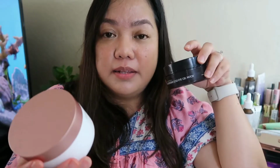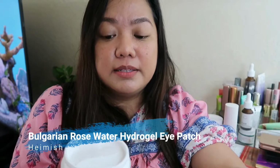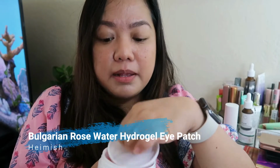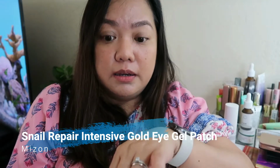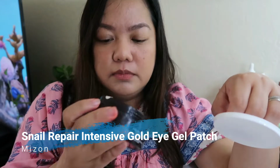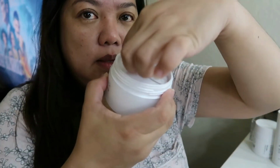I just use every other day this one and then this one. So it depends. I like both. I do like the scent of the Heimish gel or eye patch because it has rose water, and so it smells heavenly. It smells really nice, okay? And then this one as well. This one has snail mucin, which is really helpful in moisturizing. This one doesn't have any scent at all. So tonight I'm going to use this by Heimish. It comes with a scooper.